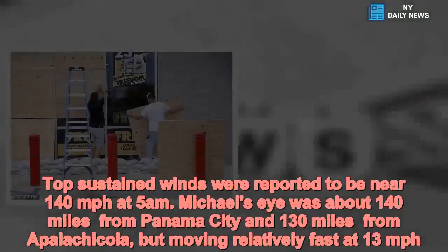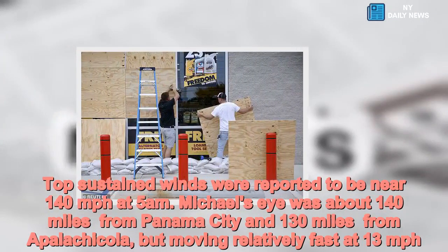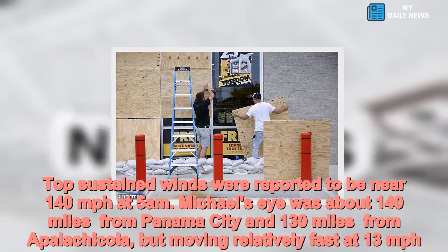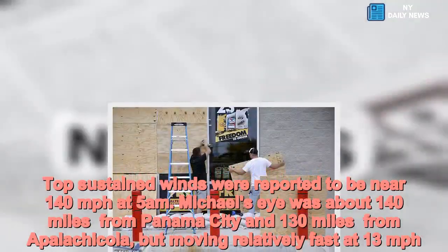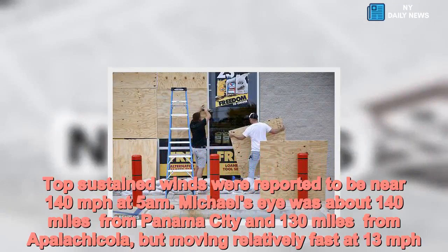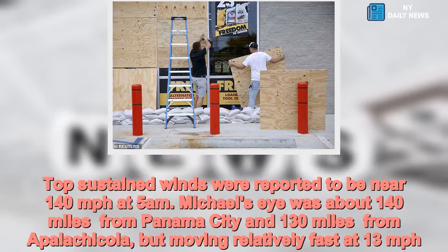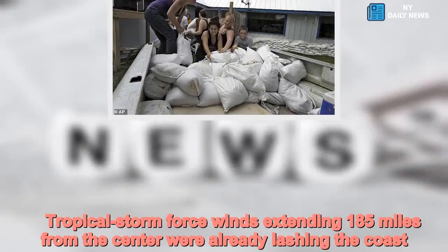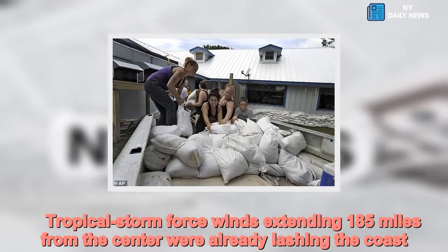Top sustained winds were reported to be near 140 miles per hour at 5 a.m. Michael's eye was about 140 miles from Panama City and 130 miles from Apalachicola, but moving relatively fast at 13 miles per hour. Tropical storm force winds extending 185 miles from the center were already lashing the coast.